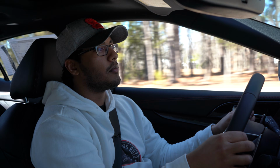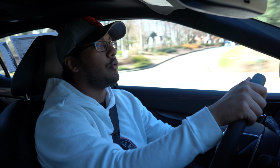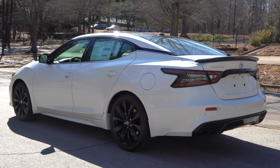And yeah, for once, sport mode is actually a mode that I don't mind using. It definitely gives this vehicle an immediacy that it honestly doesn't really need. I mean, even in the normal mode, it reacts extremely well. But for me, this vehicle is just kind of an awesome daily driver, especially if you can snag this thing at some good discounts.